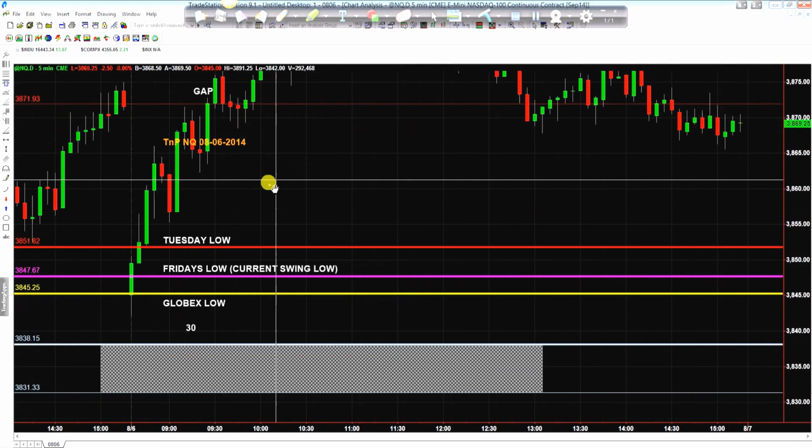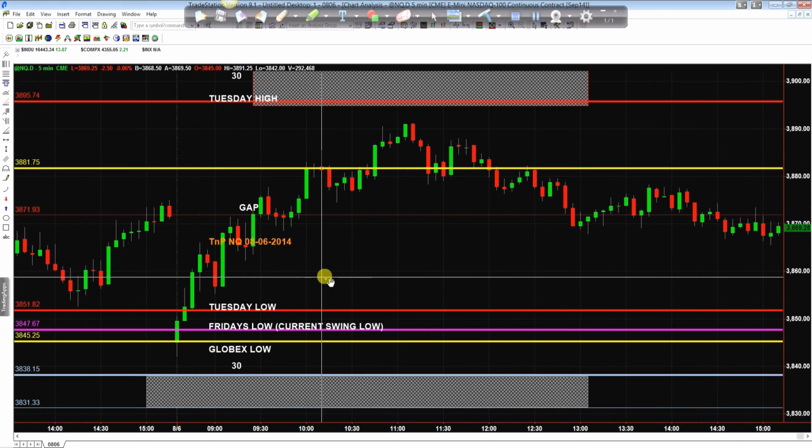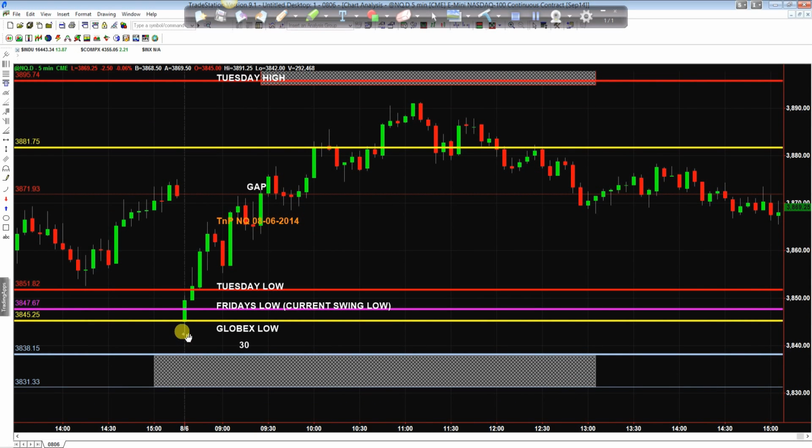On NQ, when we opened, we were trading at or below Globex low, and we were also trading below Tuesday's low, but importantly, we were also trading below Friday's low. In the room, I didn't record this morning's session, but I did say that if we could get back above Friday's low, that was the test, and as long as we held above Friday's low on NQ, I expected a pretty good move back to the upside.